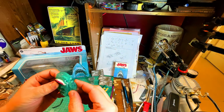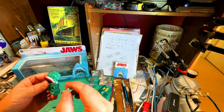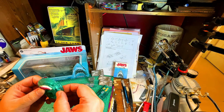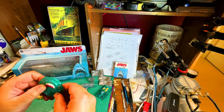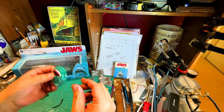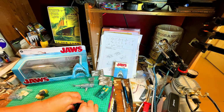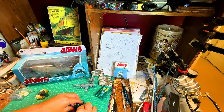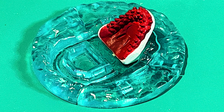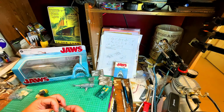So we do that for the sections all the way around. So this is going to go like this. They all kind of interlock. So using a flat surface, you push it down and the base is all set with his jaw sticking out.